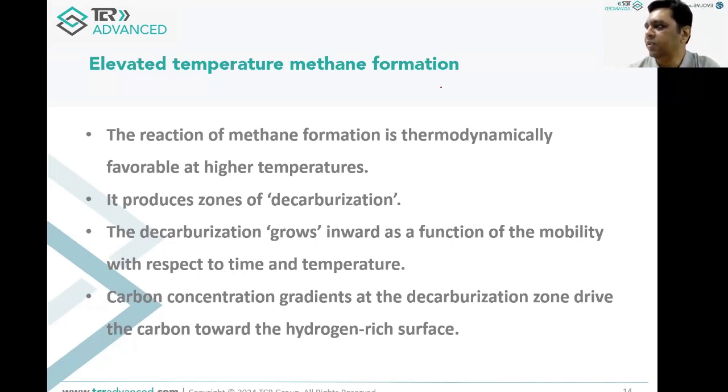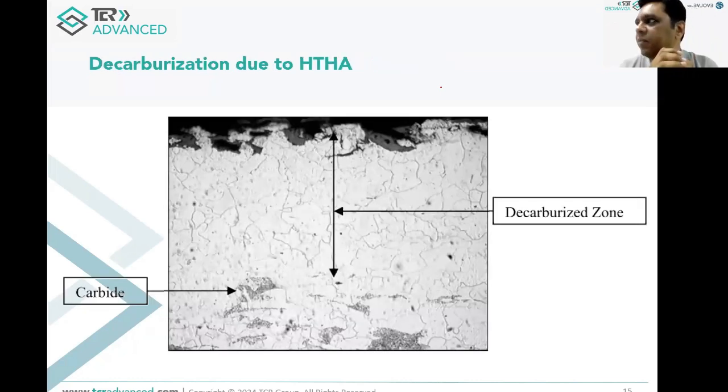The decarburization grows inward as a function of mobility with respect to time and temperature. And carbon concentration gradients at the decarburization zone then drive the carbon toward the hydrogen rich surfaces. So ultimately, decarburization, that is dissociation of Fe and C, carbon moving towards hydrogen, and hydrogen binding with the carbon, forming a gas cloud, is the decarburization process.